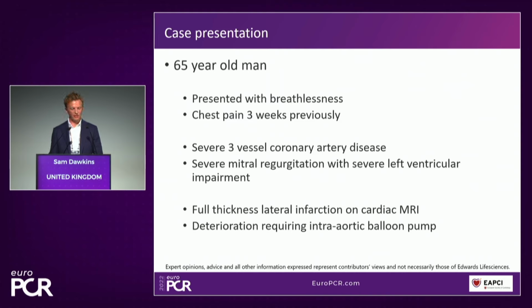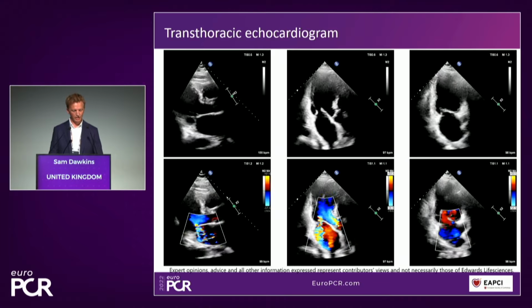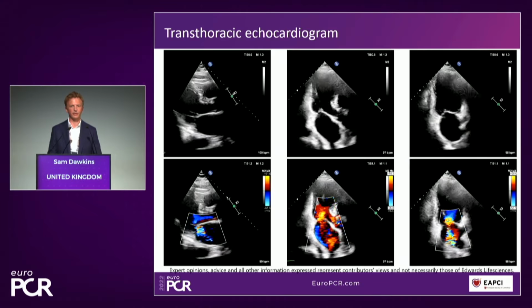He was found to have severe 3-vessel coronary artery disease, and he had severe mitral regurgitation with severe left ventricular impairment. As part of his workup, he had a viability assessment, which confirmed a full thickness lateral infarction. And in the process of being transferred over to us for a heart team review, he deteriorated, requiring inotropic support and a balloon pump. So here is his baseline transthoracic echocardiogram confirming severe mitral regurgitation with severe left ventricular impairment.